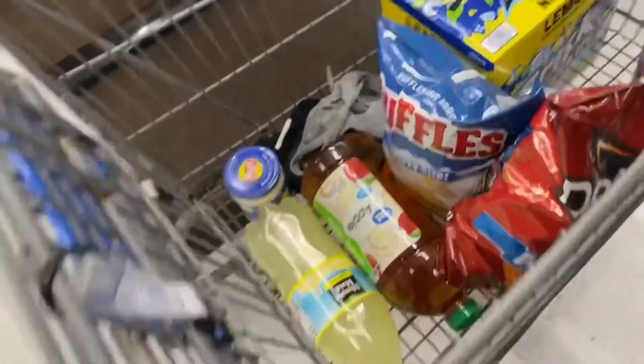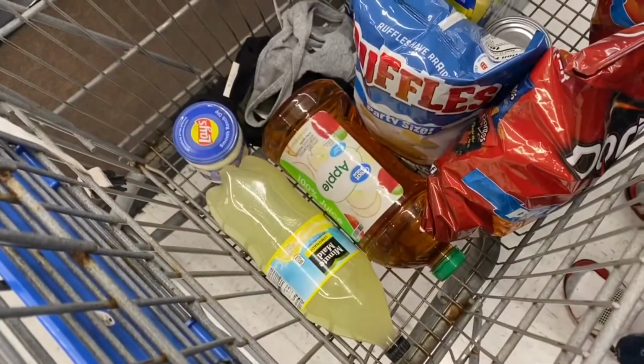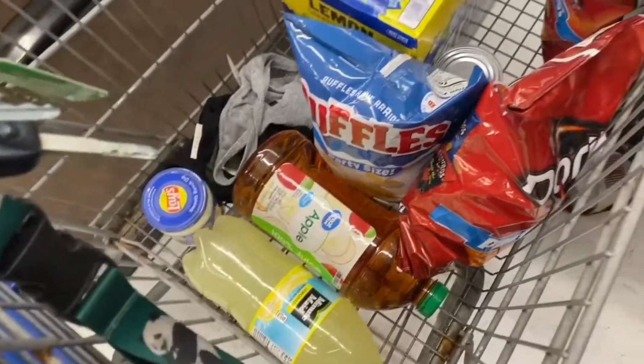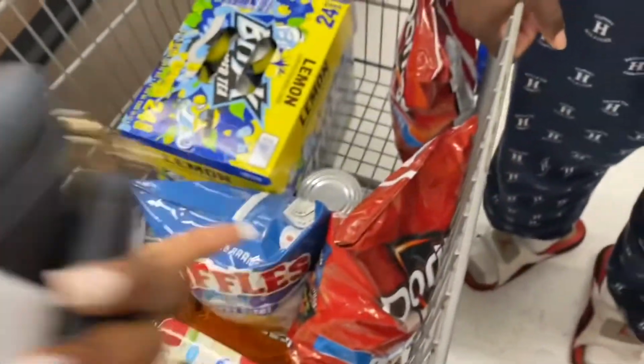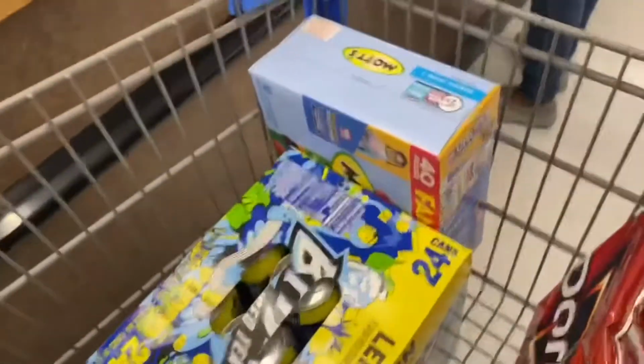Now last day there, we ended up venturing out more and stopping by Walmart. And here's the little things we picked up, just a few things. Lemonade, apples, juice, whatever that is. Ruffles, Doritos, tea.